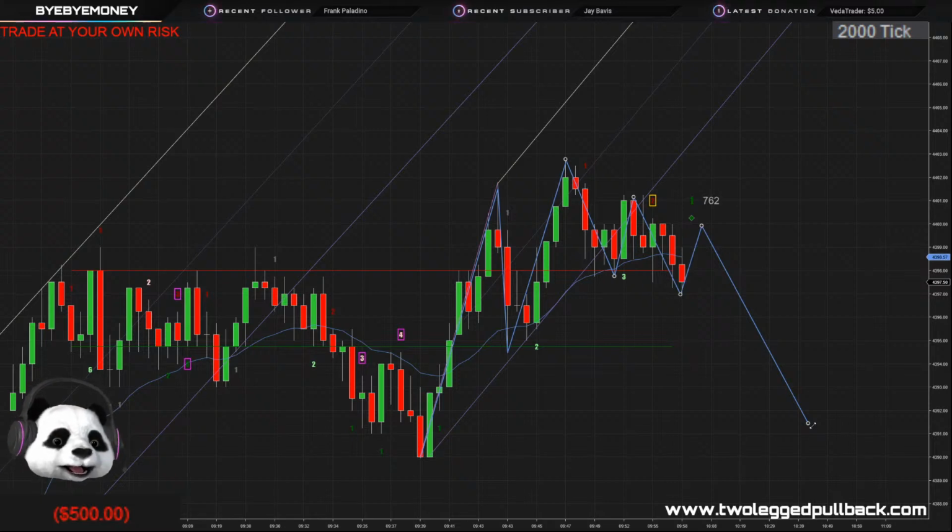Still potential reversal area. Still waiting for the setup. No setups right now. Just waiting. Gotta be patient. I mean, if it goes without us, it is what it is. Not much you can do about it.